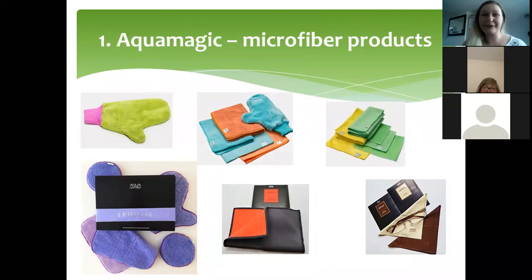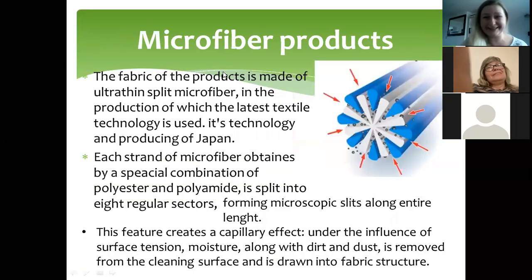And we will start a little bit from the boring part, like the theory, why this cloth is so good, for you to better understand why they're really so great and why they're working so nice. The fabric of the product is made of ultrathin split microfiber, produced using the latest textile technology. It's a technology and production of Japan. Each strand of microfiber is obtained by a special combination of polyester and polyamide, and they are split into 8 regular sectors, as you can see here in the picture. That shred is 100 times thinner than your hair. Imagine your hair, it's thin enough, but this one is 100 times thinner.